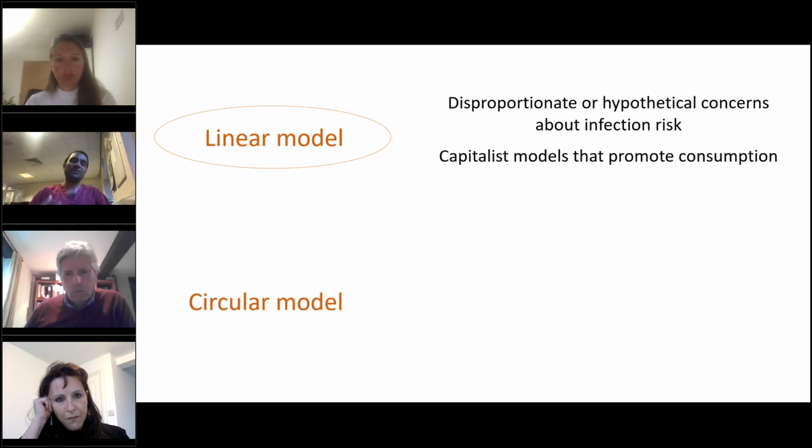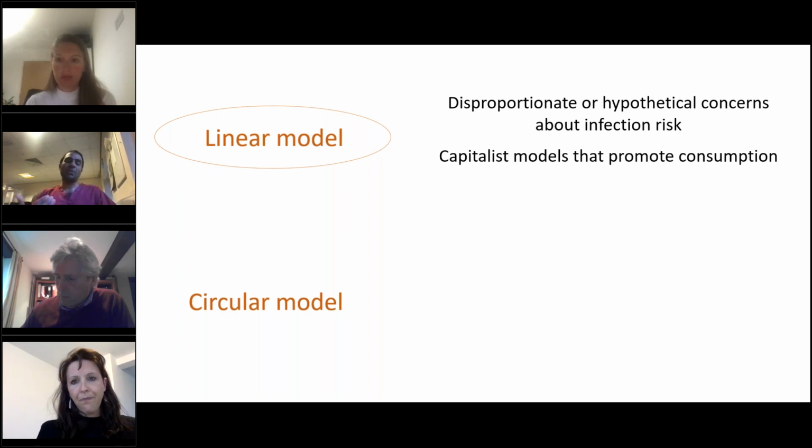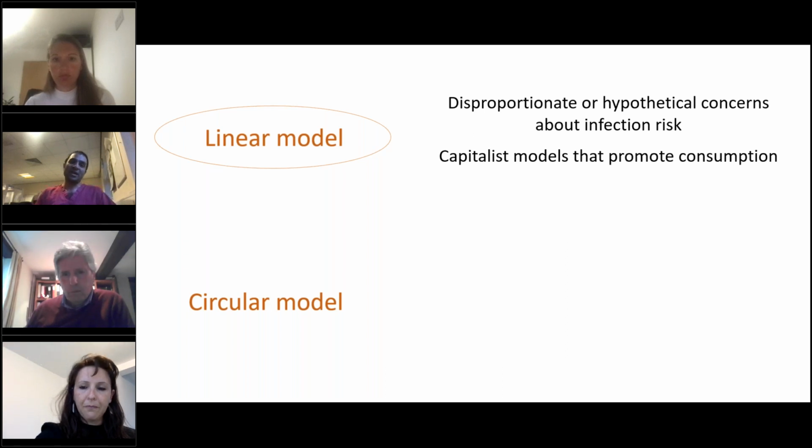And then we have these capitalist models. Let's be honest, the capitalist model is built on the linear economy. It is buy and sell, buy and sell, buy and sell. So of course, companies grew that developed this linear model, which is what's been promoted. And there's no company that's going to say, actually, you know what, we'd rather sell you something that we're not going to be able to sell you again. That company would go out of business.